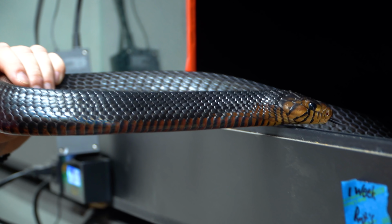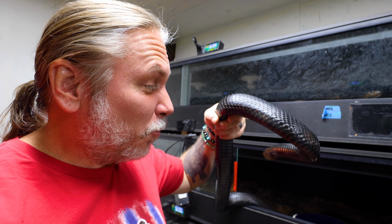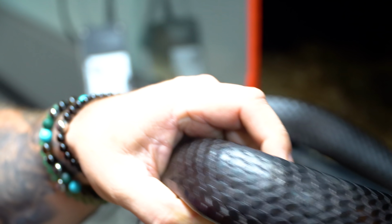You guys know the dry-marked Crebos, but this is actually an indigo snake. Look at the color on that animal, the red coming through, just unbelievable. I mean, I'm in heaven. This place is so cool.